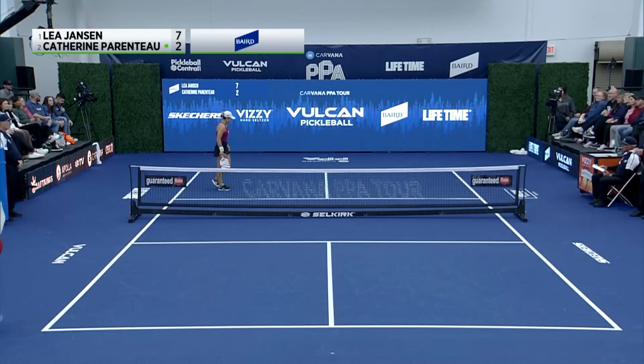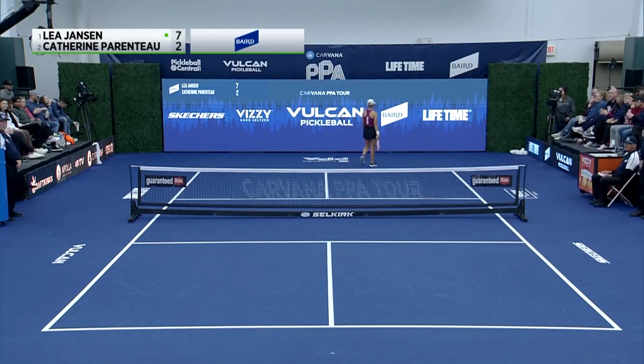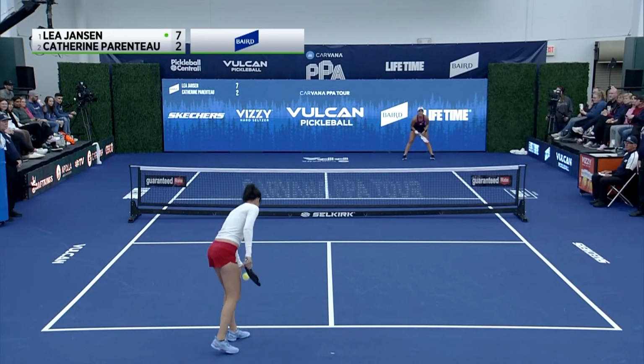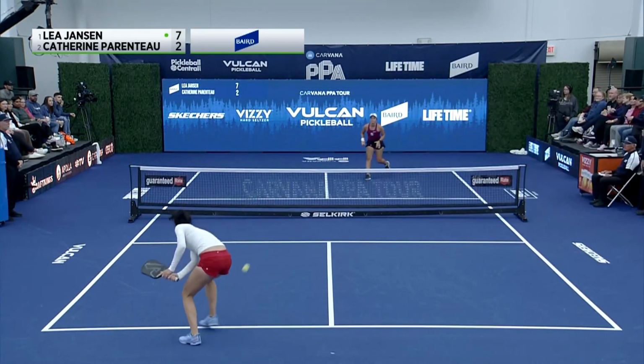And just trying shot after shot. So much depth on that. But Leah Jansen from the baseline again. Jansen taking down Salome Davidze in the semifinal to get into this final, 7-2. That was in 3 games played. Catherine Parenteau taking down Brooke Buckner.